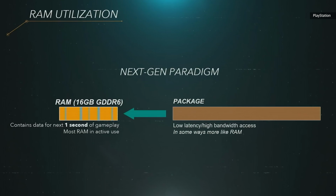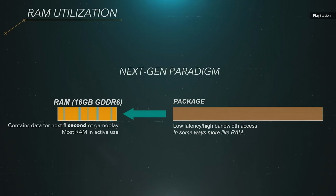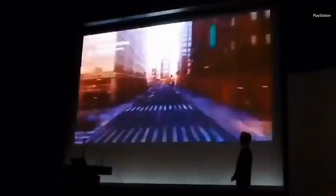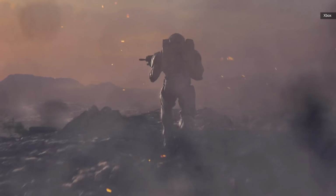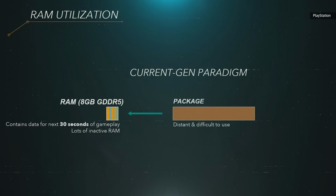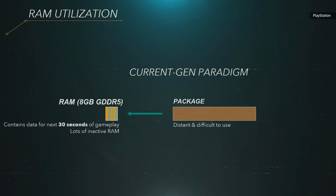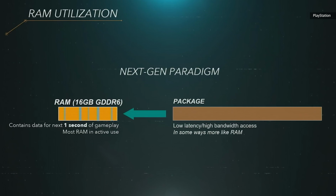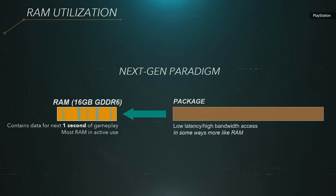With speeds this high, you also don't need to worry about loading an entire level's worth of data all at once. Instead, you can just grab what you need to get started and then stream more later as needed. This could also lead to higher fidelity graphics. Instead of having to cram an entire level's worth of texture data into 8 gigabytes like on the PS4, a small part of an individual scene could use the full 16 gigabytes on the PS5.